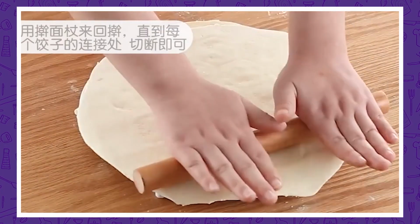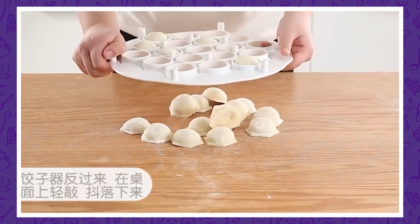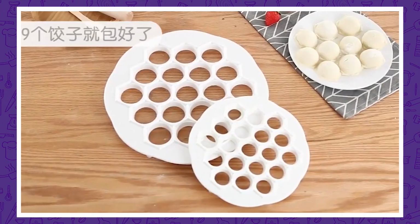Once it is sealed, we'll open the mold to release the dumpling. And look, we have a perfectly shaped dumpling ready to be cooked. And that's it. With this 19-hole dumplings mold, you'll be able to make perfect dumplings every time.